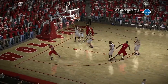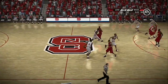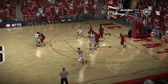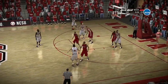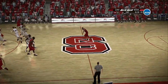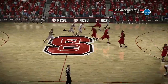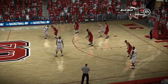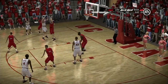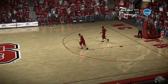Goes up for two. And he missed. Gave it up. Great anticipation defensively. For that reason right there, that's why I love college basketball. Hey, pandemonium is in full effect. And Dick, this is just playing good defense. Really does a great job with his footwork, beating him to the spot.